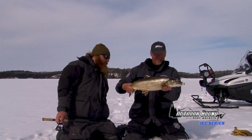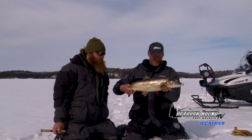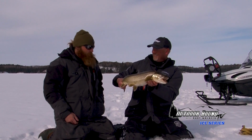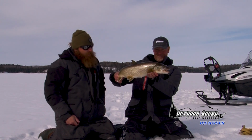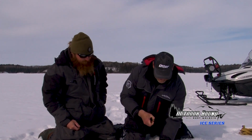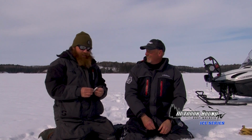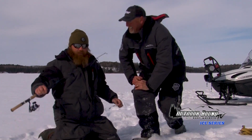Look at that. Just beautiful colors on these fish. Yeah, no doubt a little darker in here than out on the main lake. Yeah, absolutely. Hey, you just got it. Perfect. Look at that. Gorgeous. It's a beauty. Awesome. Little shoulders to her. Not the longest, but yeah, she's thick. Perfect. There she goes. Release to fight another day. All right. Good job, man. Thank you. 26 feet of water out of nowhere.